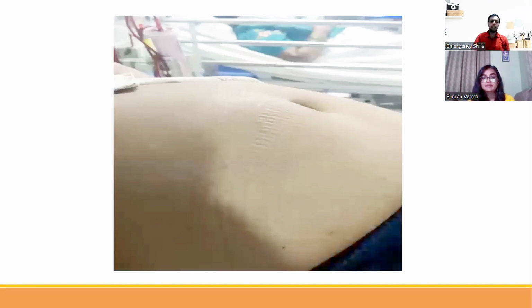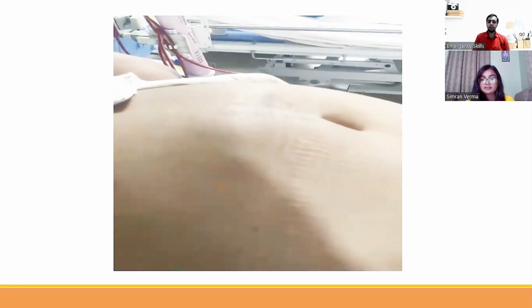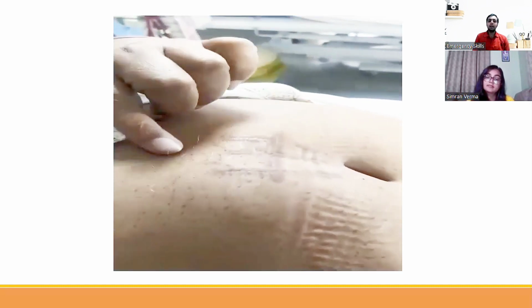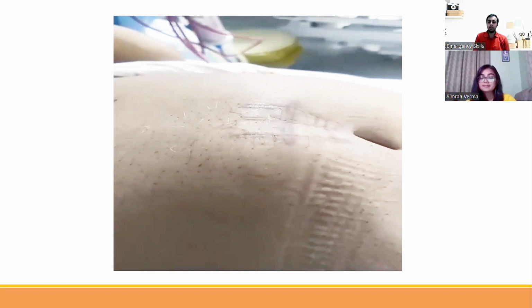Coming on, this is a case which I saw in the emergency. I'll just start the video. You can see there is a protrusion while coughing. The patient is coughing and there is some protrusion at the incisional scar. The scar mark you can see. Basically, the patient had a lap chole, a cholecystectomy, where the scar mark is in the epigastric region. There is an epigastric port which we generally use in the case of lap chole.